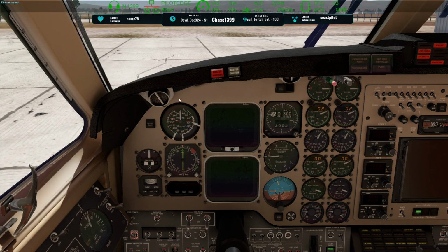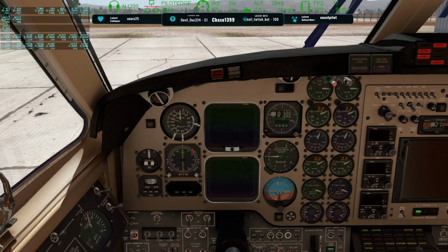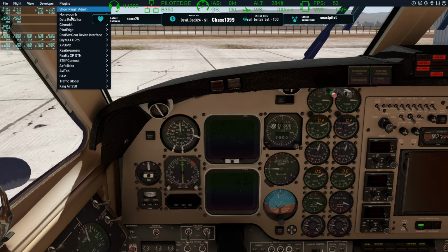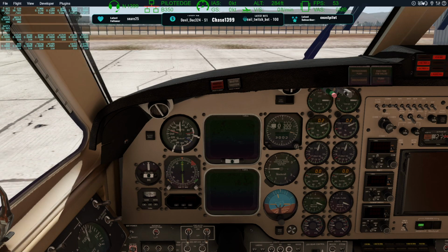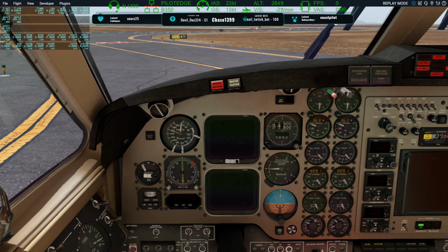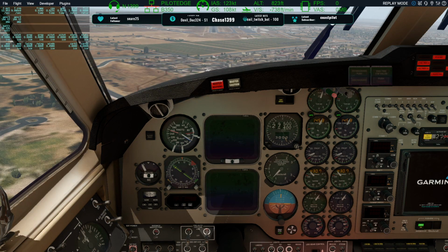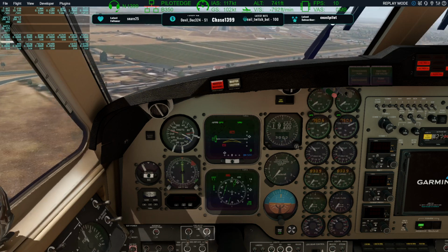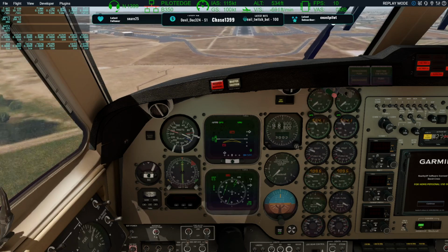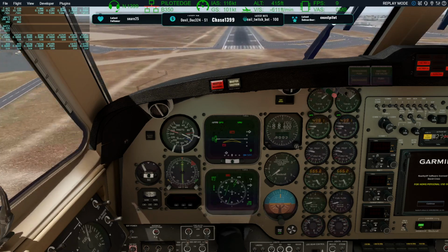Disconnected. All right, let's do a replay. First things first, make sure you're offline, otherwise you'll pop back up in the air on the radar. Flaps indicates up. 60 knots. Now the avionics are back on anyway, so.